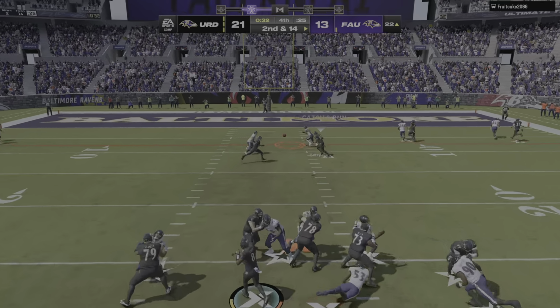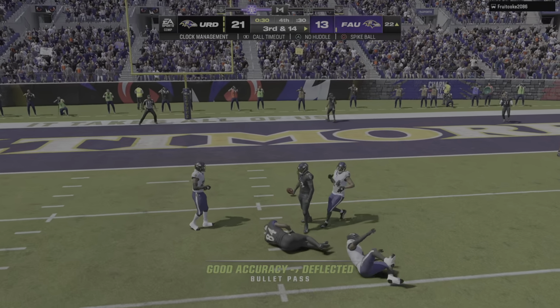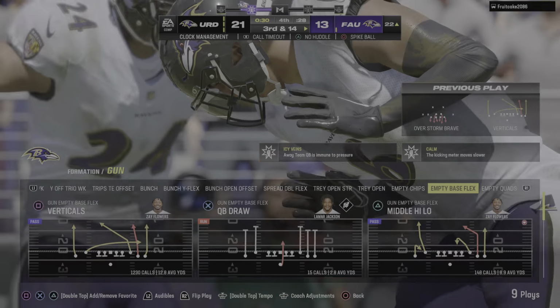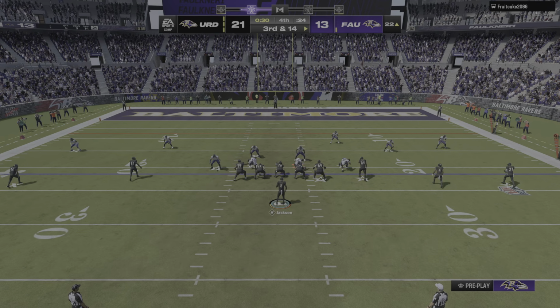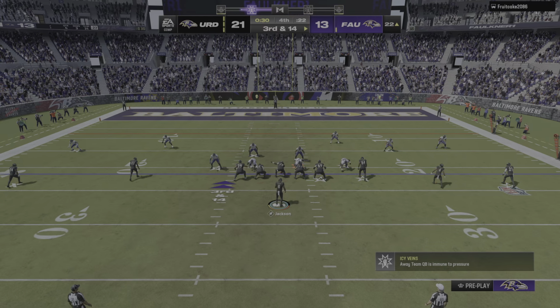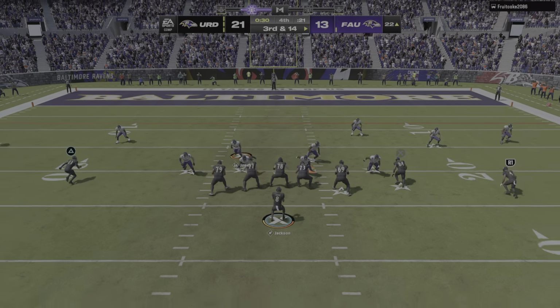Jackson, throwing middle, but it's incomplete. He didn't just deny a big throw there, he broke that one up in the red zone. An excellent play, one that may help save points on the board when this drive is over.